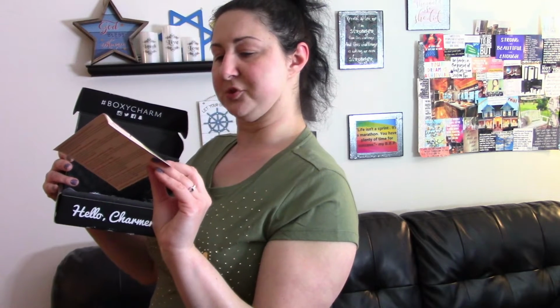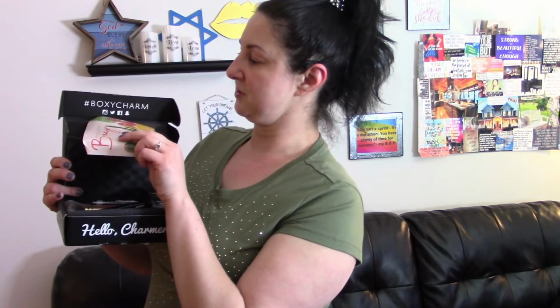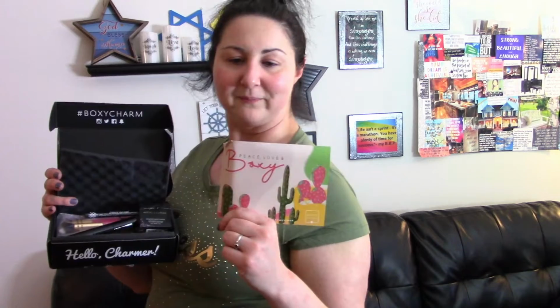It gives you all their social medias: Facebook, Instagram, Snapchat, Twitter, at Boxy, at Boxycharm. The inside part of this box too shows you hashtag Boxycharm, Instagram, Twitter, Facebook, and Snapchat. There you have it. So the first item in this is from a brand that actually featured me as one of their top fans recently on Facebook, and boy was I excited. I did a whole video on them not that long ago, for St. Patty's Day, so that made me really happy.